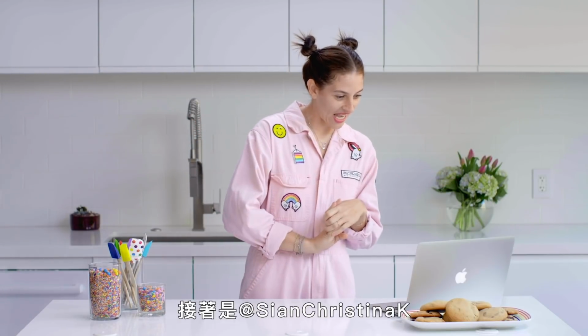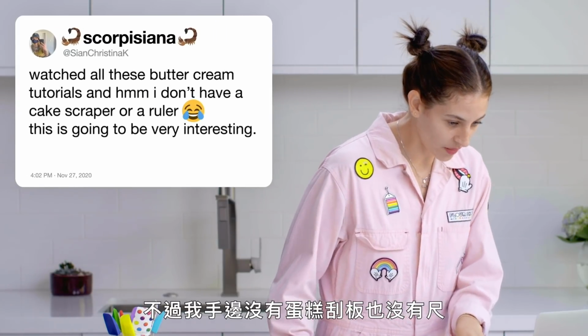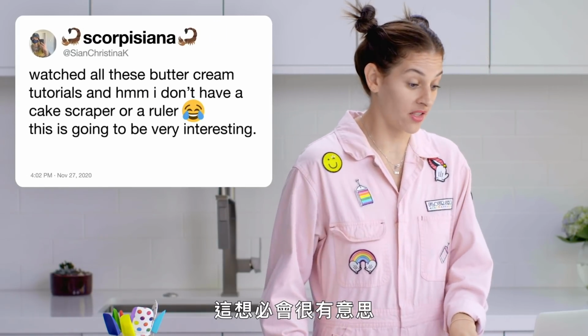Up next, we have at CN Christina K. Watched all these buttercream tutorials and I don't have a cake scraper or a ruler. This is going to be very interesting. It is interesting, but interesting can be fun. You could also use the back of an offset spatula. You could probably use a butter knife.